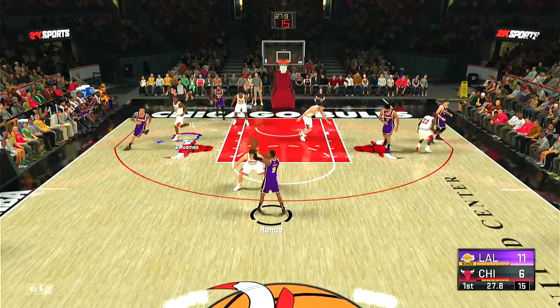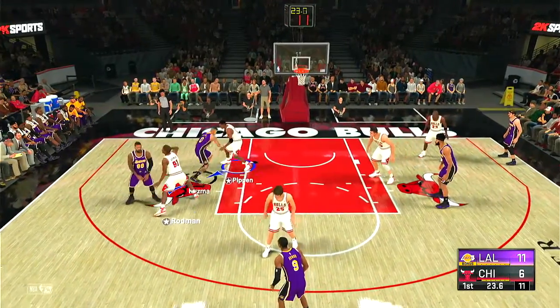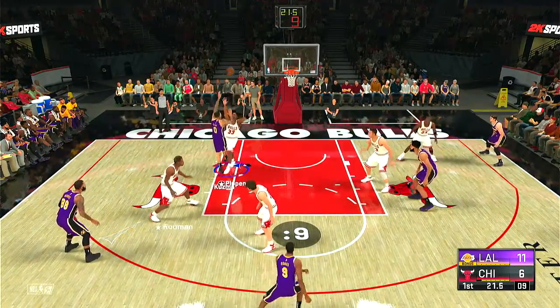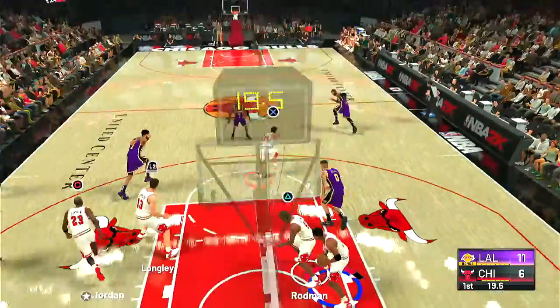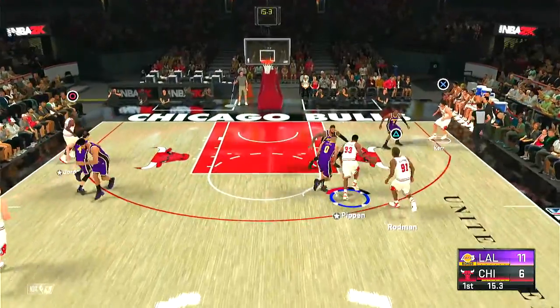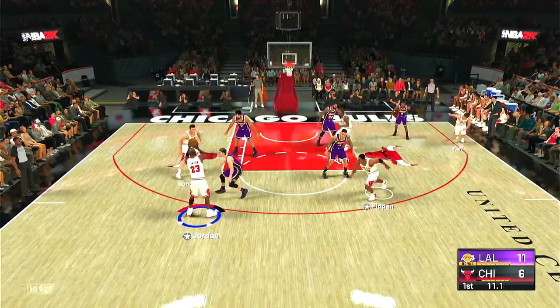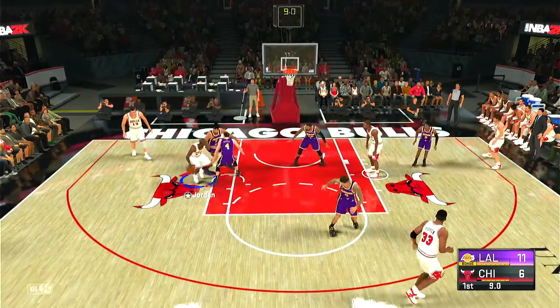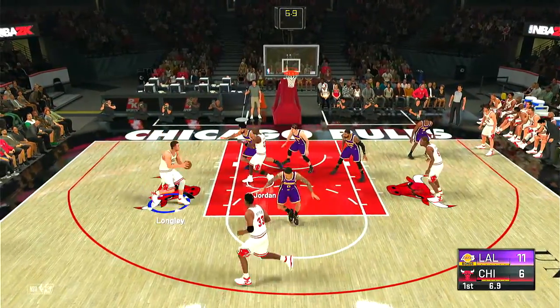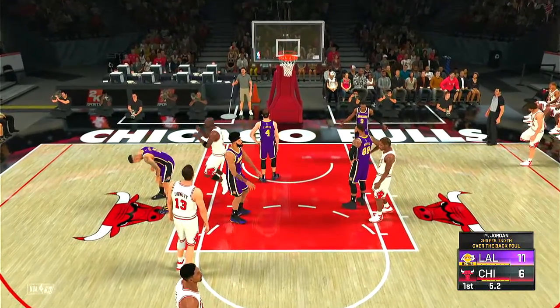Now Rondo, pass to Kuzma. Scottie Pippen grabs the miss. So it's Chicago now. Passes it to Jordan. And here's Longley. And the officials call over the back. A little too aggressive there.